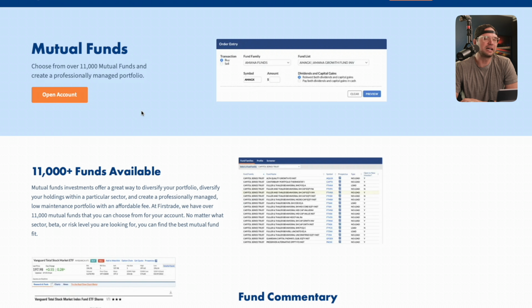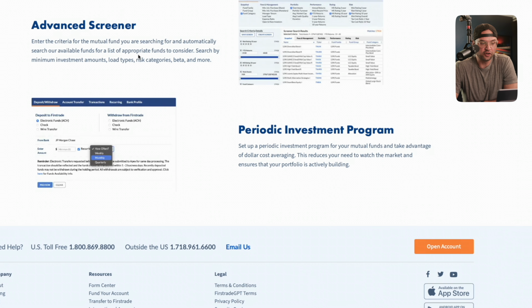Have you ever had a hard time finding a mutual fund that you wanted? Well, they have 11,000 mutual funds to choose from. That is a crazy amount. It says they've got a powerful screener tool for you to actually use to sort through those 11,000, which you need because when there's that many, it's like going to Cheesecake Factory and you get a menu that's this thick. I don't even know where to start. I need a filter option. Well, they got that here.